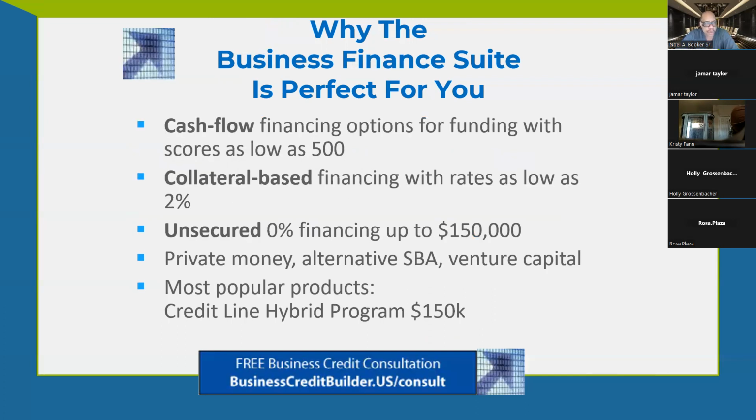You get access to cash flow financing, which we didn't talk that much about today, but there's cash flow financing. There's collateral-based financing. There's unsecured financing. That's what we talked about today, up to $150,000. Private money. There's alternative SBA. There's venture capital. The idea here that I'm trying to let you know is that there are different programs. So whatever position your business is in, we can match you up with a lender, right?